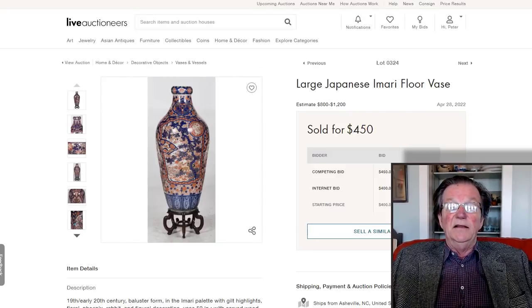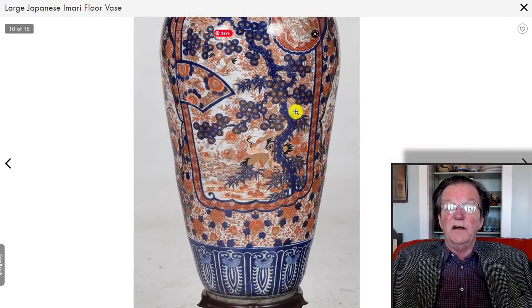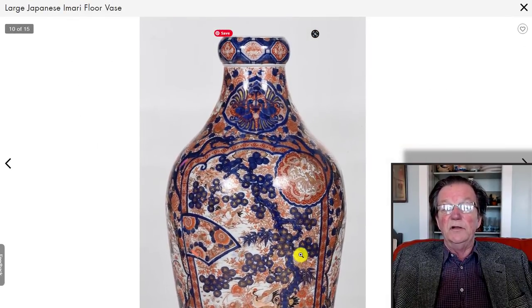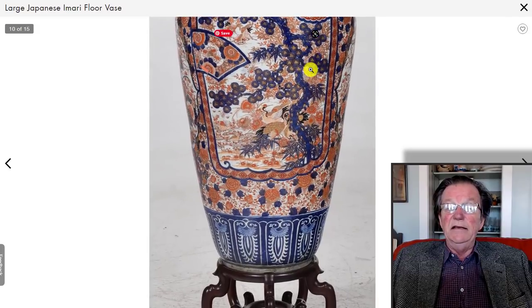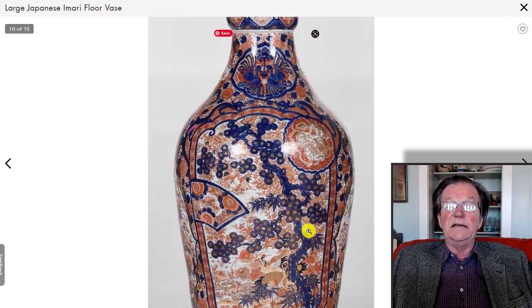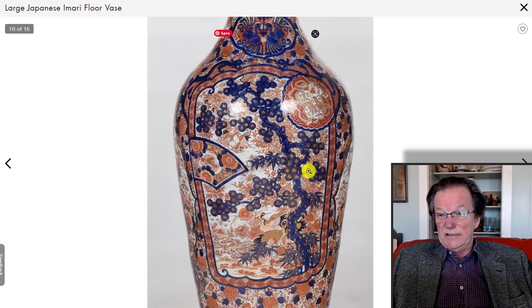This was one of the bargains of the day, in my opinion. This vase was 5 feet tall, an enormous piece of Japanese Imari. It had a crack in the body, which could be stabilized. It doesn't seem to be all that noticeable, but a beautifully done piece of Meiji Imari, an export piece clearly, but enormous, very, very big, on a nice wooden stand.